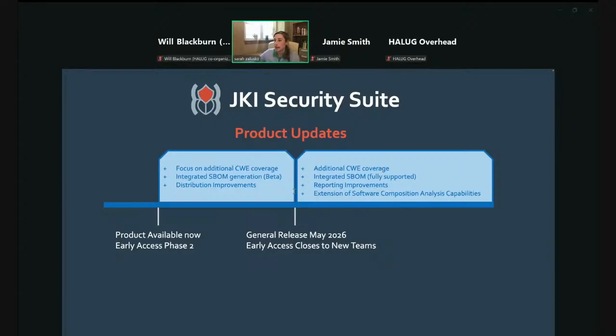So we are planning to have a public and general release of this tool at NI Connect in May this year, which is right around the corner. In between now and then, we're really building out additional CWE coverage. These are weaknesses the tool can automatically detect in your code. We're also working on integrating the SBOM features.